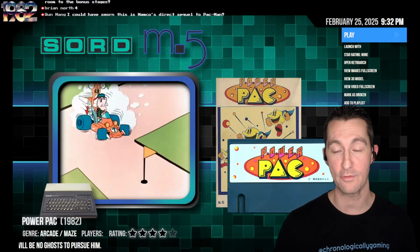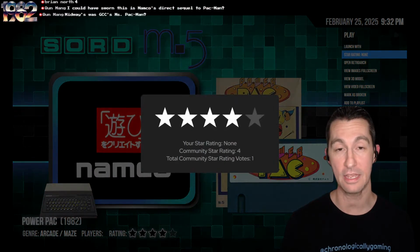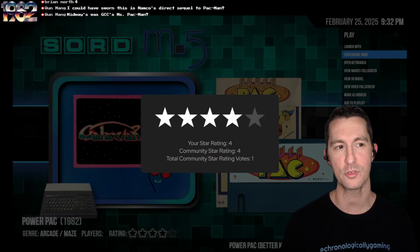Power Pack, though, is very well done. You got to admit that they put a lot into this, and it plays very, very well. So I would definitely say this is an excellent game. 4 stars at least, but I'm seeing lots of 4.5s too. 4 easily from most people.